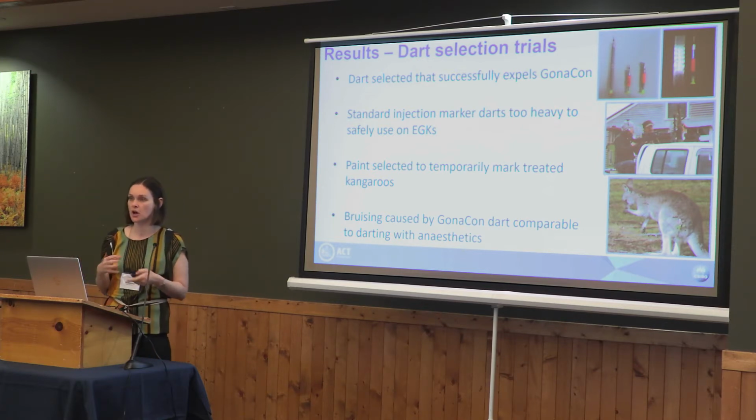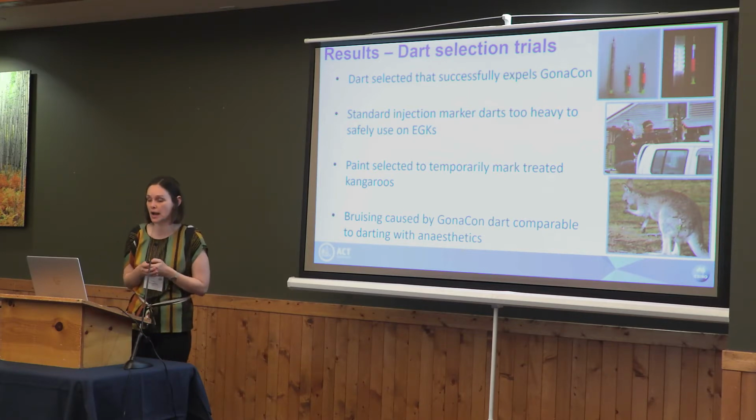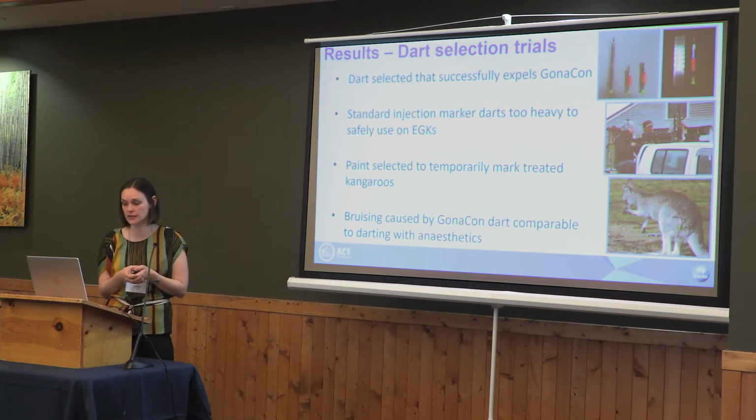I won't go into this in too much detail, but basically our first step was to do a lot of trials on carcasses and targets to look at what were the best components for darting this vaccine into kangaroos. We also need a marking system for marking the animals. What we found through our trials is that you can see up here, there are these really big darts which combine an injection and a marking system. We decided that they were too heavy and unsafe to use on kangaroos.